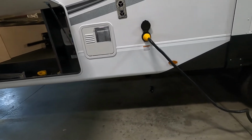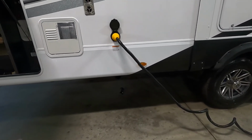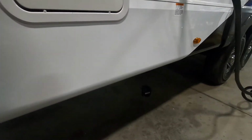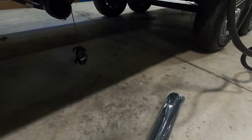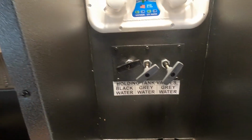At the dump station, park accordingly. Your dump's going to be right in front of your tires on your off-camp side or your driver's side of your tow vehicle. Got a 10-foot hose that comes with your convenience pack. Hook that up, come up here and pull this black handle. That's going to be your sewage.